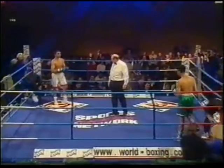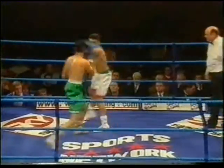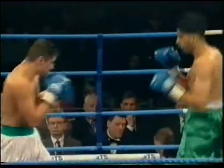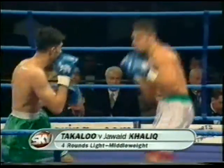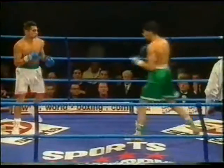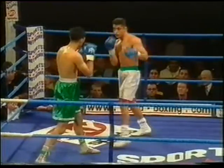Round 2. Second round. Both of them, remember, yet to taste defeat so far. The white trunks of Takaloo, the green of Jawaid Khaliq of Nottingham. Getting that jab working now, Glenn, isn't he, Khaliq? Yes, he's got to try and use that a lot more. It's got to be his main punch in this fight. Use the jab, find his range with that, then start to bring the right hand and the left hook into play.